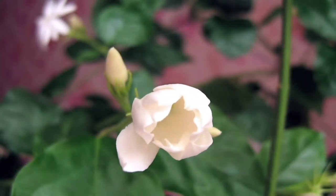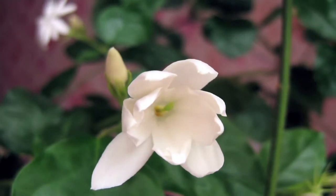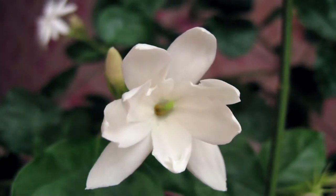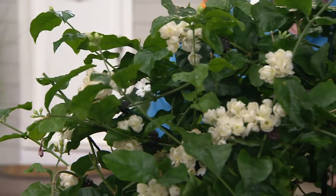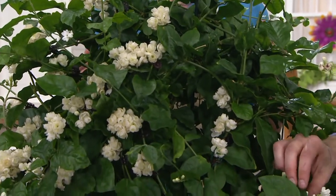I wanted to talk about who can have this plant. Because we haven't discussed that yet. This is a house plant. So you can keep it indoors. You can put it outside in the summertime, bring it inside when it gets cold out, and expect to have flowers year round. And the leaves never die back.